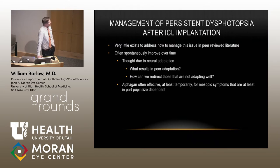How can we redirect those that are not adapting well? Not a lot of great treatments. Alphagan, of course, used for night vision symptoms. So others like negative dysphotopsia can be corrected with solid glasses with frames that cover that shadow effect that we see with aphakic IOLs.